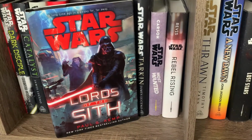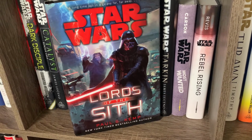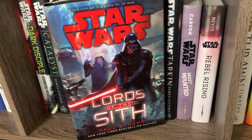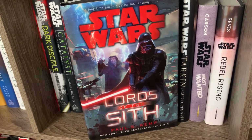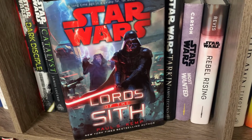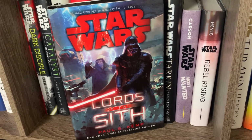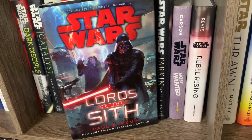So these next two are actually pretty hard to find now because they're some of the earliest canon books, and that's Lords of the Sith and Tarkin. I'll pull out Tarkin right after this, but Lords of the Sith, this one was really difficult to find at a good price. I think I got it on eBay, and I paid, I want to say, like $20 for it. You kind of just have to wait and find a decent deal. Yeah, really good book, kind of underrated and forgotten in the early canon.